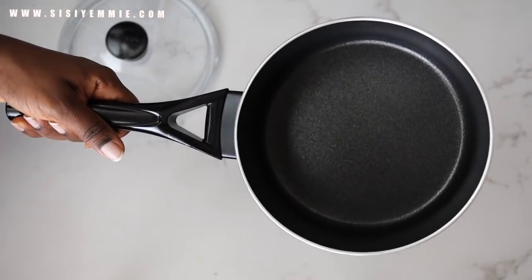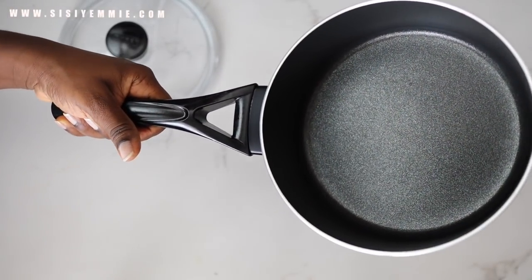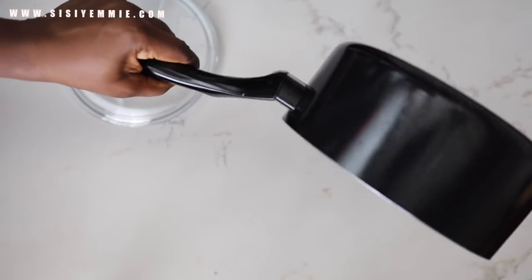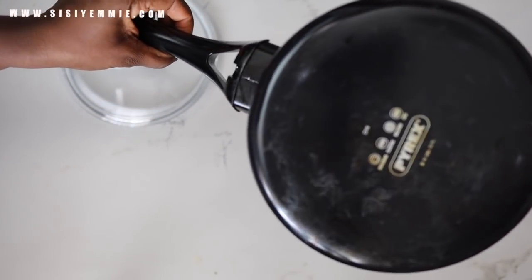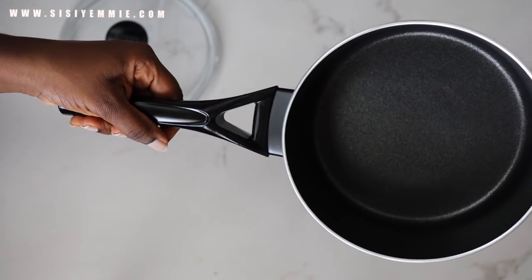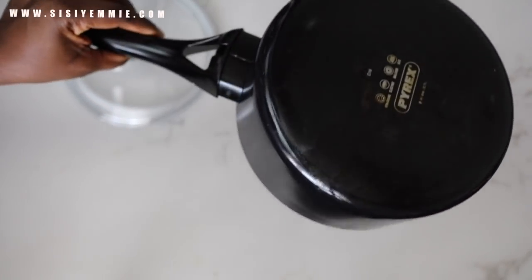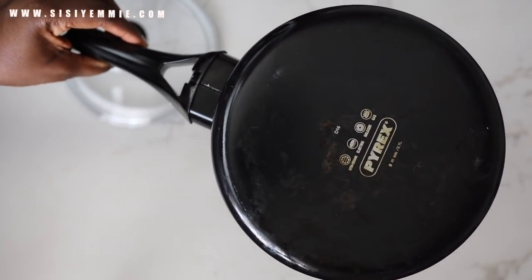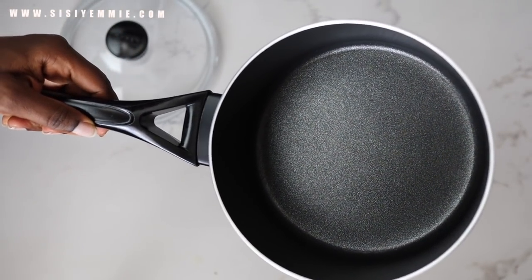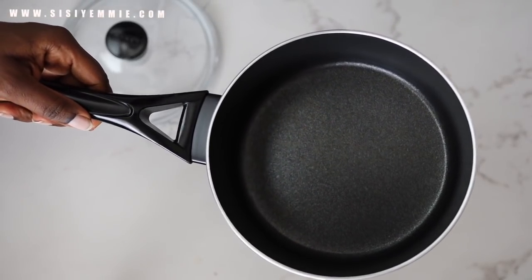The only problem is that this pot is too small for me. It is just 20 centimeters and I've been looking for a bigger one. I just bought it in a supermarket a while ago and I've been trying to look for a bigger one and I haven't found it. It has this aluminium base to distribute heat evenly, and then it has a 3-layer diamond effect coating, which is ultra resistant to abrasion, as well as a thick bottom, like I said, to ensure even cooking.